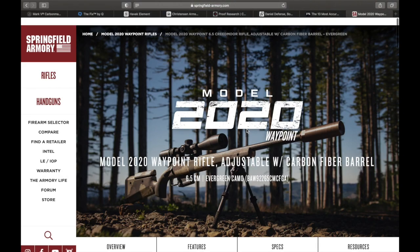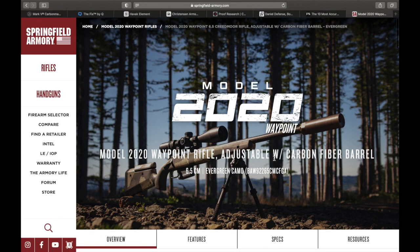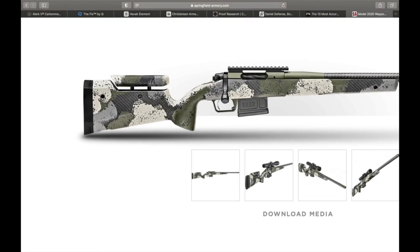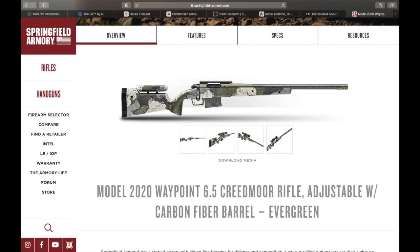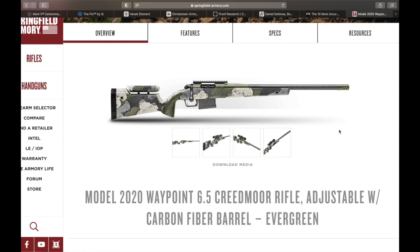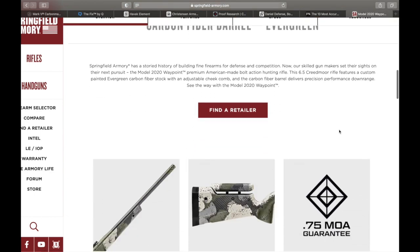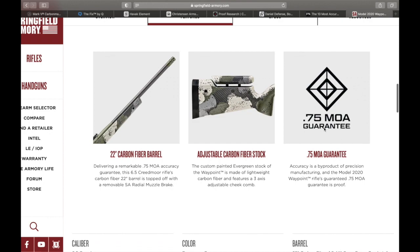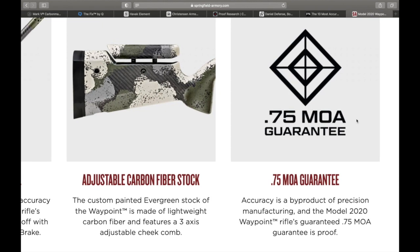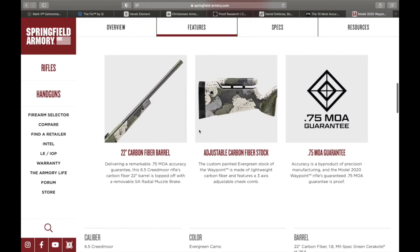Next up, a gun I've heard a lot about, the 2020 Waypoint, Springfield Armory's introduction, I believe, into the bolt action game. You can see here, they've got an adjustable carbon fiber stock on here, kind of an imitation Manners stock, and then a carbon fiber barrel, although I don't believe that is wrapped. That is a tube they put over the top of the steel barrel. Still carbon fiber, still looks cool. The thing that attracted me to this one is it's got a 0.75 MOA guarantee. That's saying something, especially in a 22-inch carbon fiber barrel, 6.5 Creed, exactly what we are looking for with the other ones.